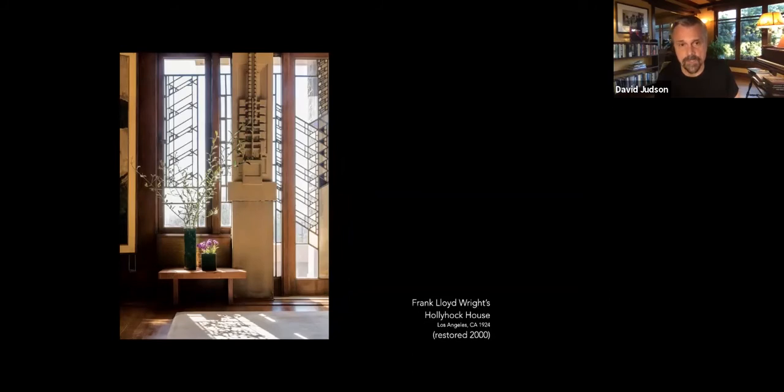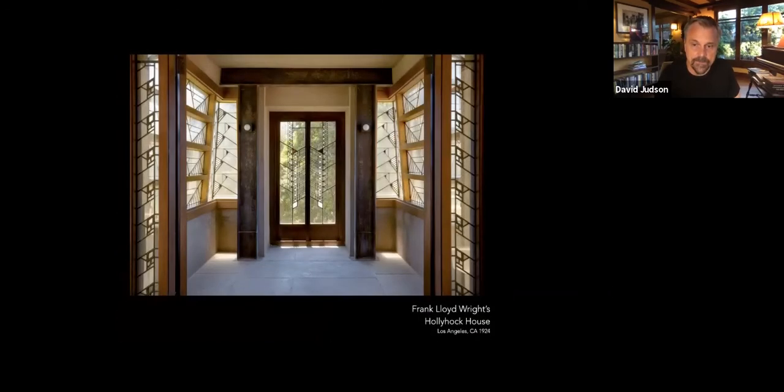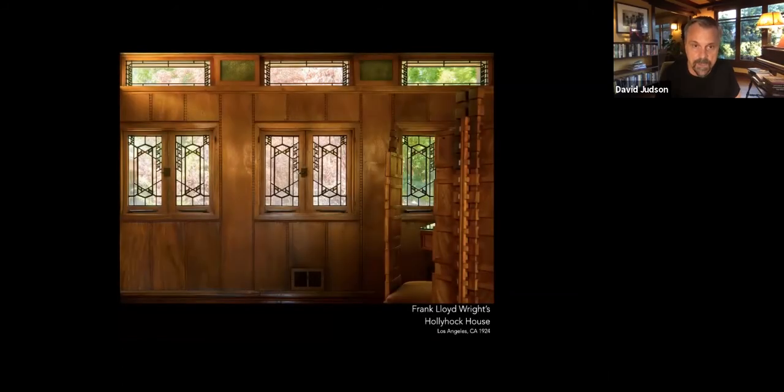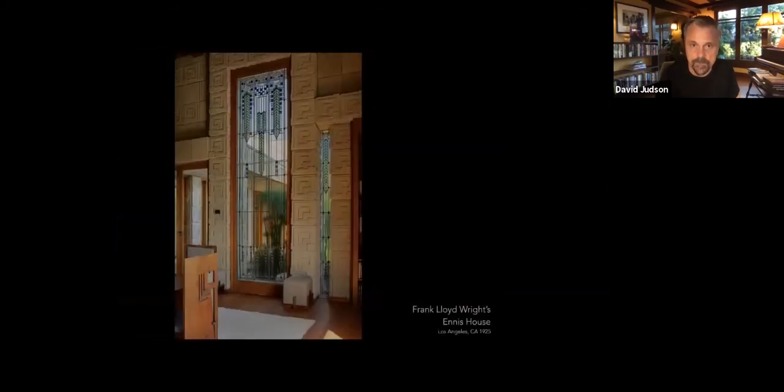Judson also did work for Frank Lloyd Wright, and this is the Hollyhock House. And my brother also led the restoration of these windows in the early 2000s as well. And it's a great spot. They've done an amazing job restoring, especially this part of the house. I know that some of the other parts of the house still have some work to do. The dining room there. Frank Lloyd Wright often worked with local studios for all of his houses, and so Judson was, I guess, kind of the natural choice for Frank Lloyd Wright.